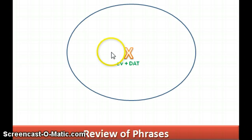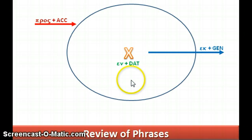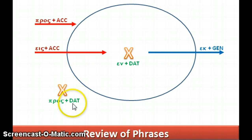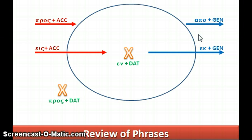So to review phrases, en plus dative is a place phrase. Pros plus accusative is the same as ad plus accusative, limit phrase, to or toward. Ek plus the genitive is the same as ex plus the ablative, source phrase, out of. Eis plus the accusative is the same as in plus the accusative in Latin, into. Para plus the dative, near phrase. Apo plus the genitive, same as ab plus the ablative.